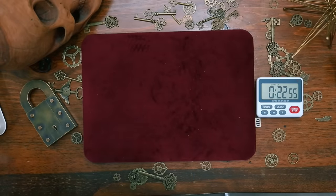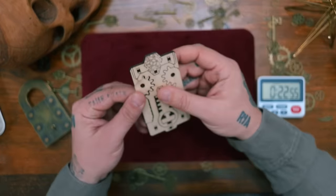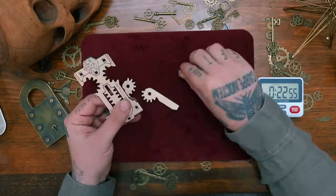Wow. So I went back into the puzzle and I took this thing out because I believe that maybe this is just like a cool mechanism that I can put together for you guys.